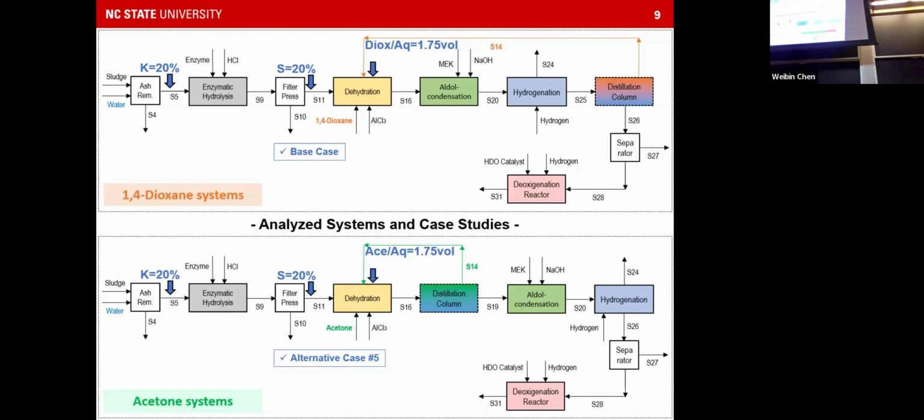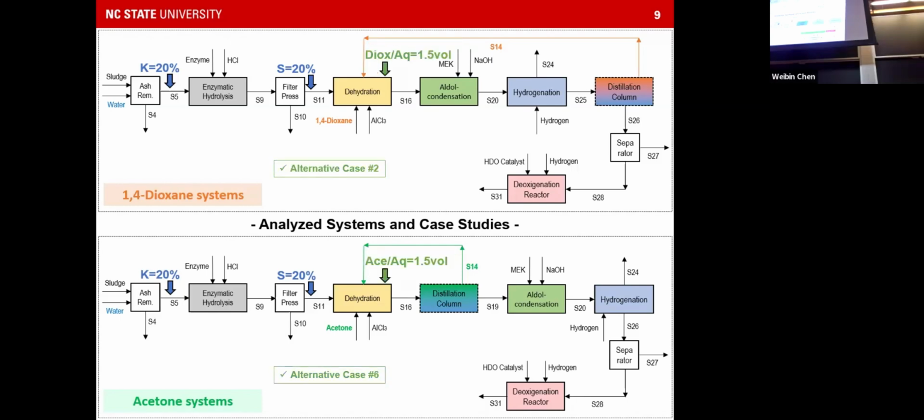So that's base case and alternative number 5. For alternative case number 2, we decided to reduce this volumetric ratio just because of the initial result with the sensitivity analysis. So we saw that the amount of solvent in this hydration reaction was very relevant to minimize the minimum fuel selling price. So we performed the analysis, reducing this volumetric ratio right here and right there. So we have alternative case number 2 and alternative case number 6.